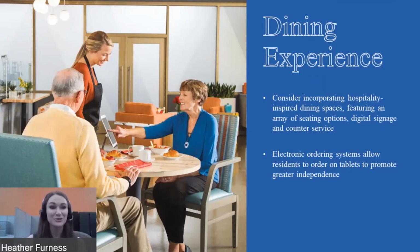Electronic ordering, like shown in this photo, really promotes independence. It allows residents to order themselves from their own tables. Advertising and menus could be showcased through digital signage as well. These are very tech-forward ideas that also contribute to that hospitality environment and atmosphere that we've been talking about.